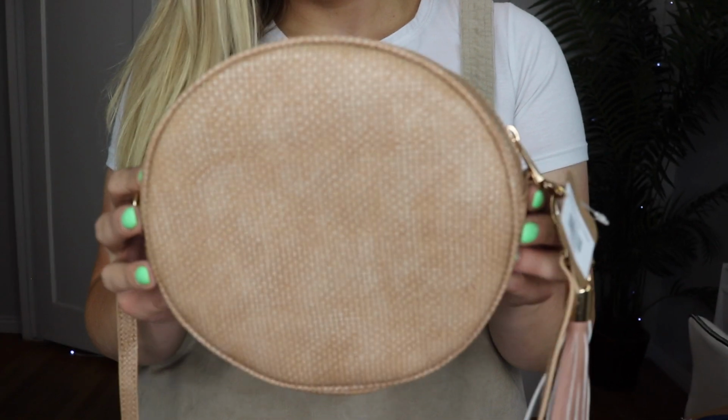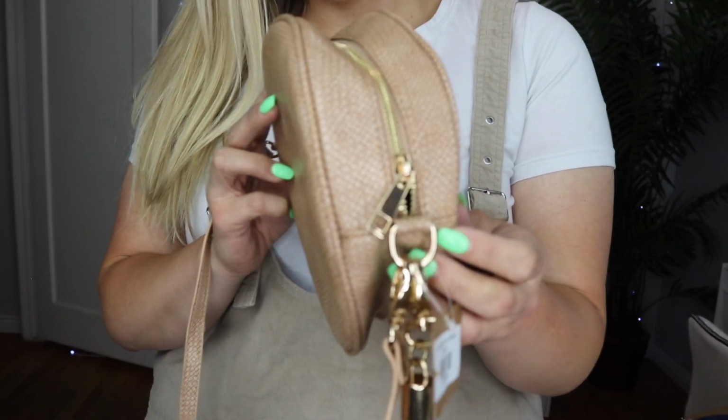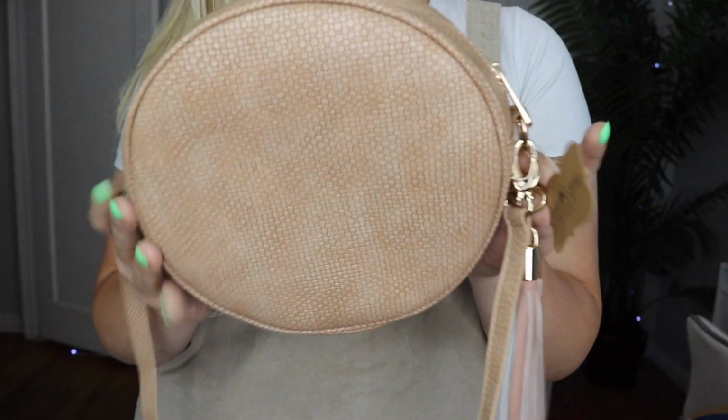You can take the straps off if you wanted to. This is what the back looks like. It has just this little section here if you wanted to put some gum or your phone or something. And then when you open up the bag, it has a tan interior, and it does have another pocket. You guys, this bag is so well made. I cannot get over it.